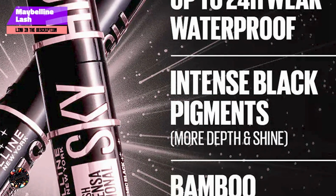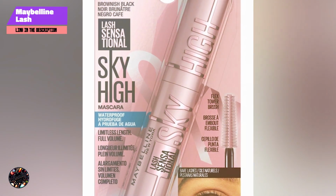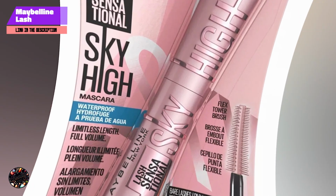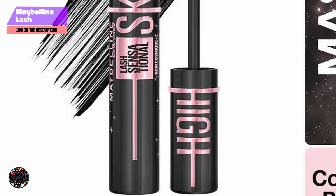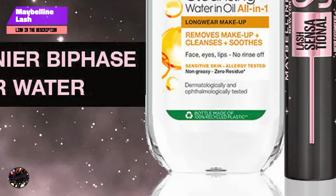Benefits and usage: ideal for achieving dramatic length and volume, this mascara offers a clean, defined look with each coat. Apply by starting at the base of your lashes and sweeping the brush upward for maximum length and separation. It's suitable for daily wear and special occasions.